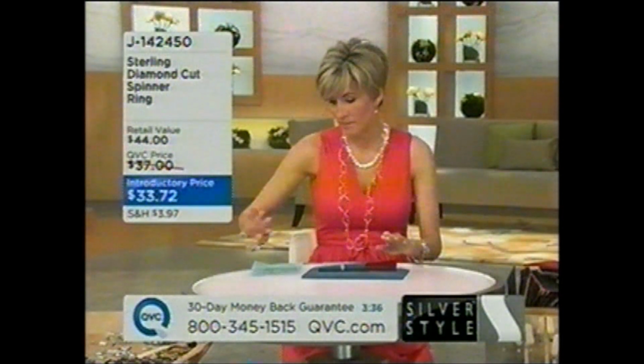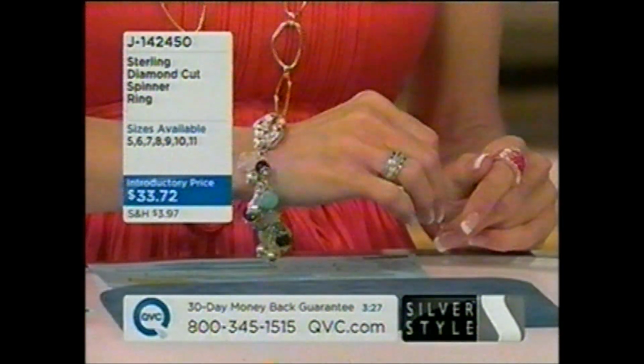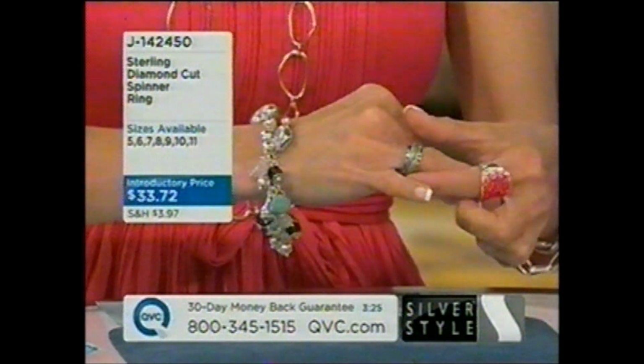It's a spinner ring, and I'm actually going to show it to you on my finger, if y'all don't mind. So from appearances, first of all, the weight is out of control good. It feels like a piece of platinum. It is so heavy.